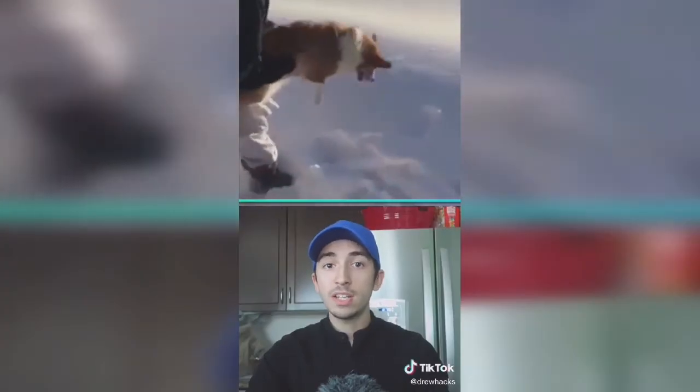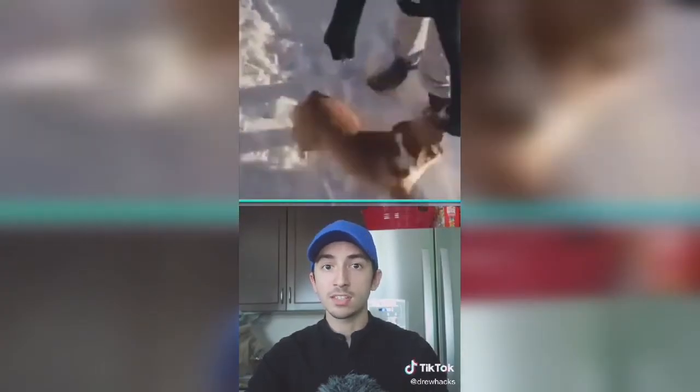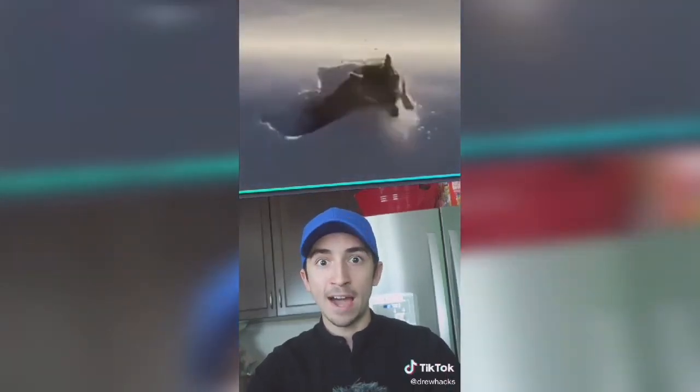The shapes in this image are not moving at all, but the changing colors create this illusion of motion. My eyes are gonna break from this one. This video makes it look like this corgi is being dropped out of an airplane, but really he's just falling into snow. This is what happens when the snow in your backyard looks like clouds from above.